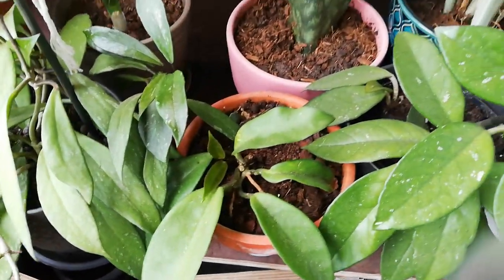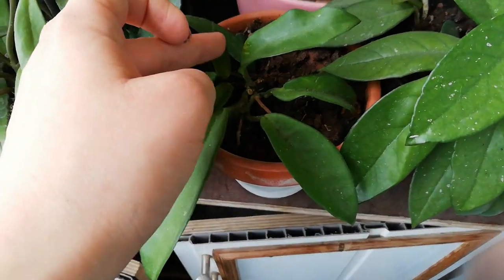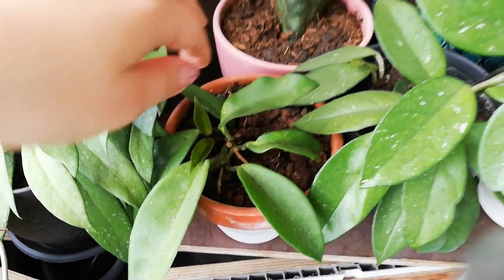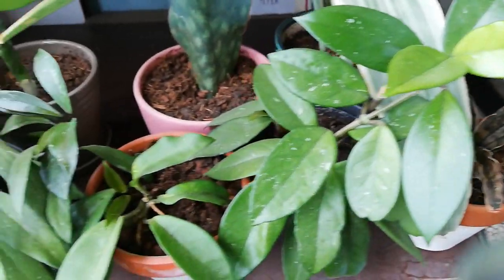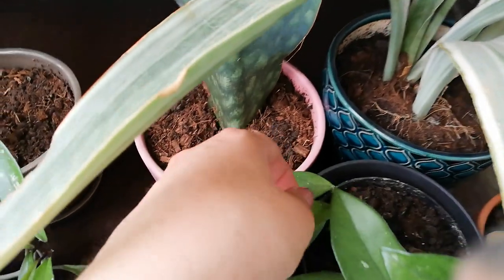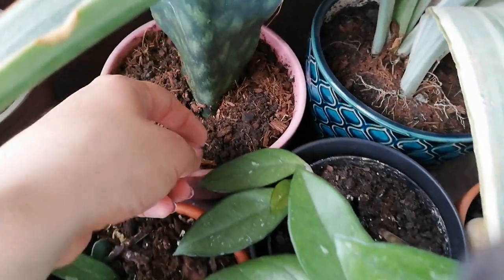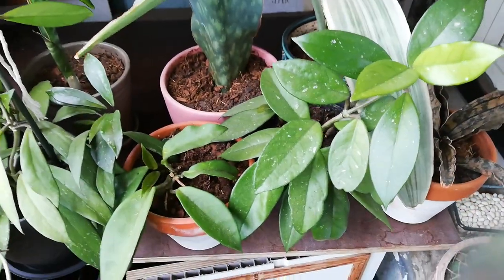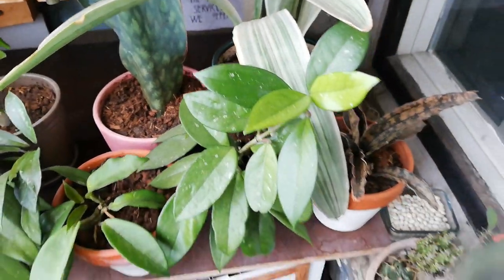Another Hoya, this is Hoya Crimson Queen that is reverted. As you can tell, it's loving its new spot as well, because new leaves are over here. So here's another Hoya. This is my first ever Hoya. This is a simple Hoya carnosa, and as you can tell, here is another cutting that's growing a new leaf. And this one is from a plant swap and finally started to produce new leaves. And this one is just loving its life in here.